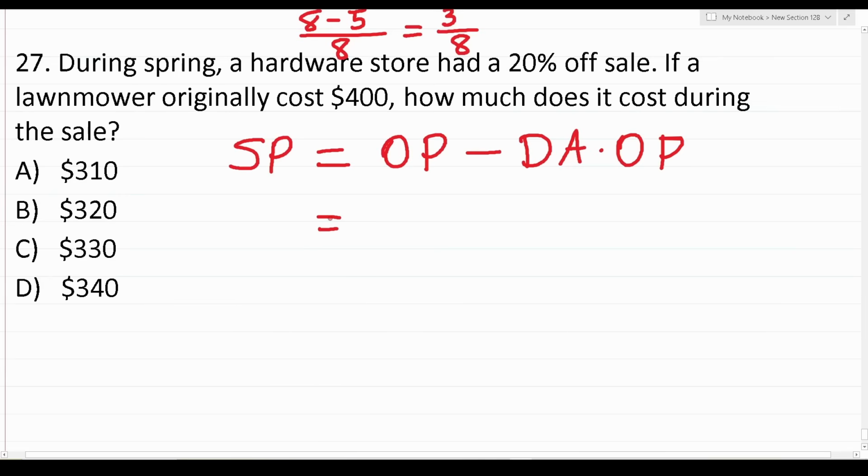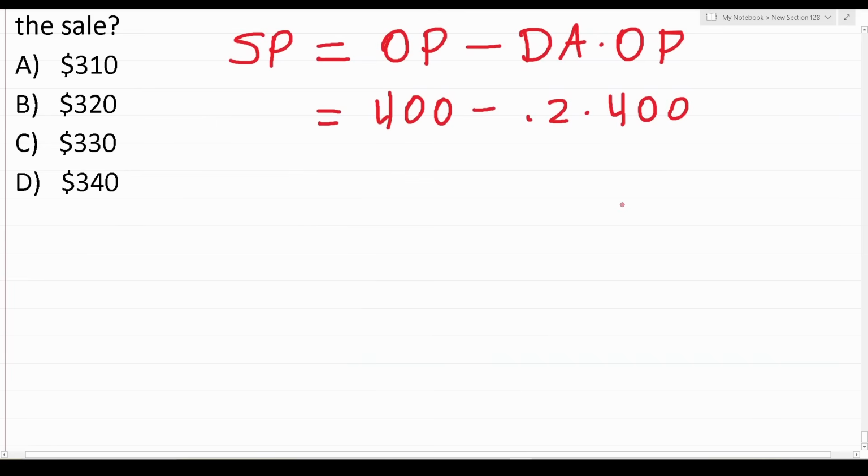And thankfully enough, we have all these things. We know the original price was $400, so that's going to be our original price. And our discount amount is right here. Of course, as I've mentioned in this video, I think 4 or 5 times already, we typically express percents in decimal form, and 20% in decimal form is 0.2. So that's our discount amount. This becomes 400 minus 0.2 times 400. And by working this out, we'll know what our answer is.